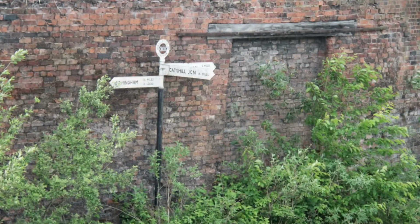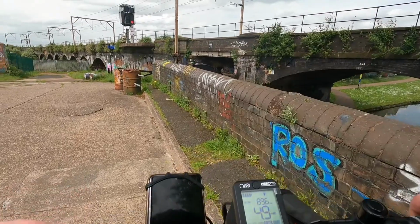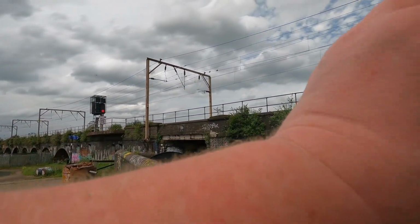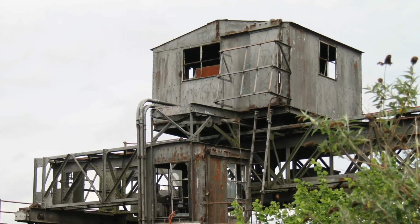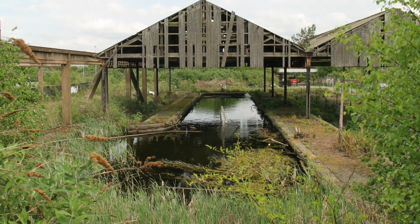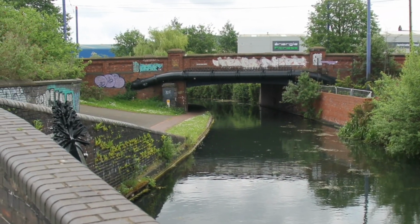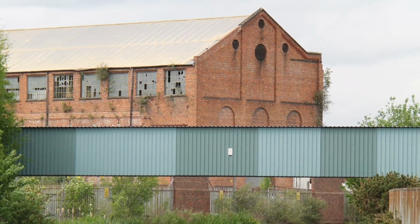We pause briefly at Horsley Fields Canal and Railway Junction, as we look upon the rusty skeletons of our industrial past. Here we can see what remains of the Midland Railway's Canal and Railway Interchange Depot. Opening around 1880, the depot provided covered facilities for the transfer of goods between rail rolling stock and the canal narrowboats.